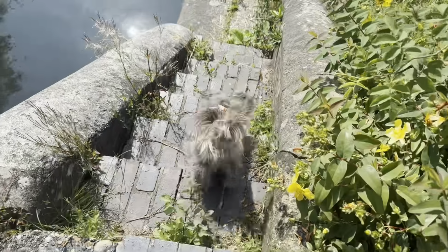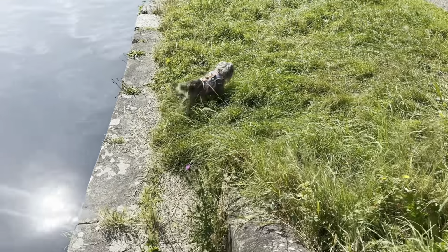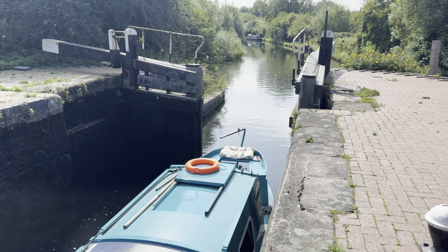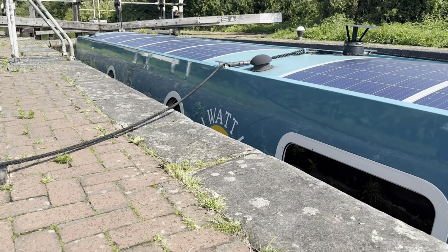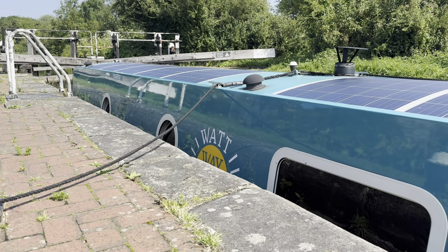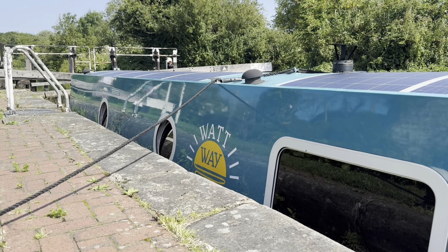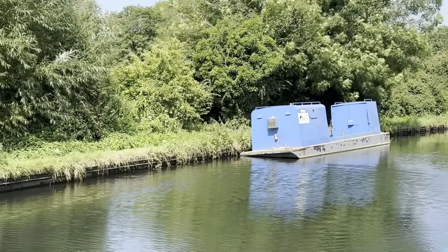Right, let's go get the boat. Here she comes. A Canal and River Trust piece of equipment that certainly looks like it needs a little bit of care and attention.